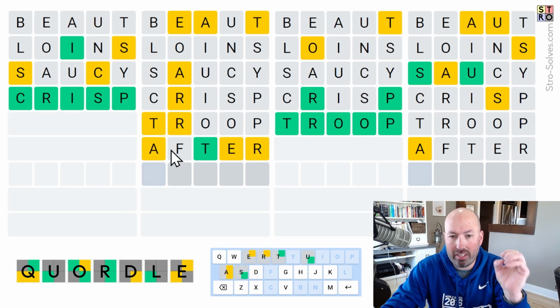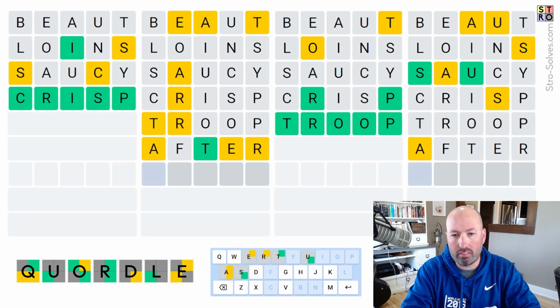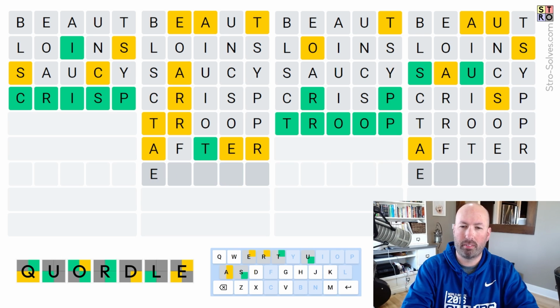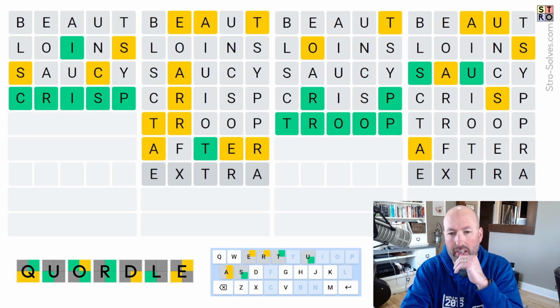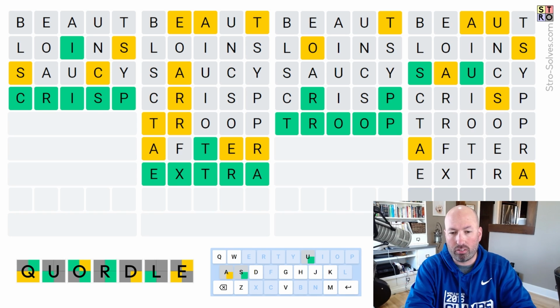Okay, we've only got 3 guesses left for 2 words. So the second letter is either another T, in which case it'd have to be... What about extra? Extra. I bet it's extra. Okay, let's go with extra. It's extra. Okay. Now we've located the A in this word.